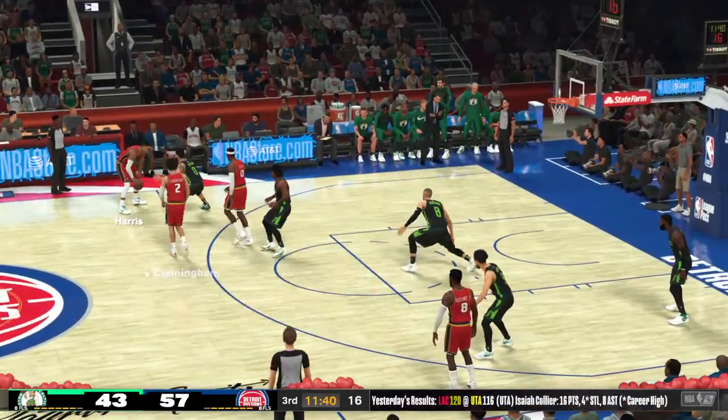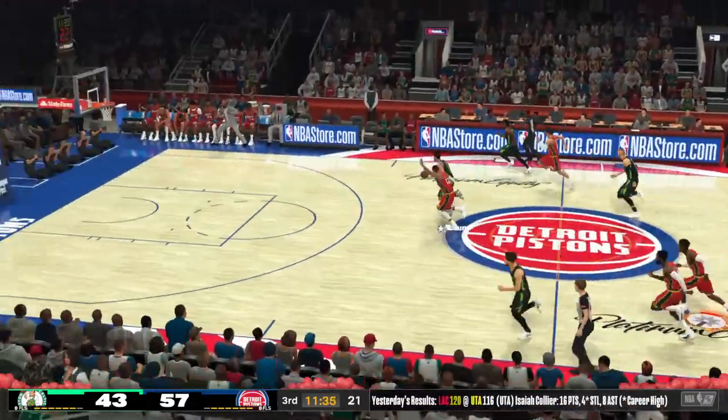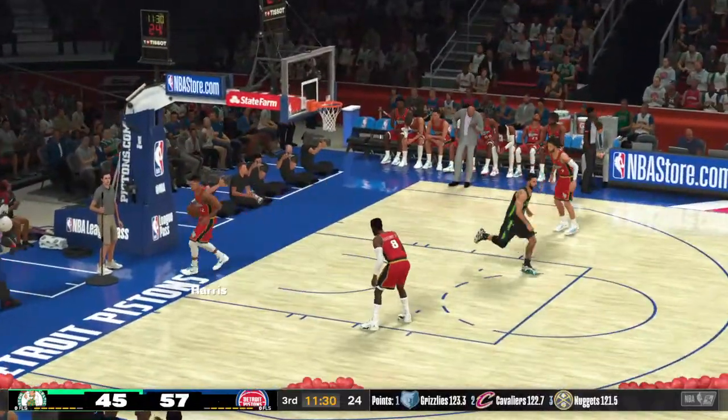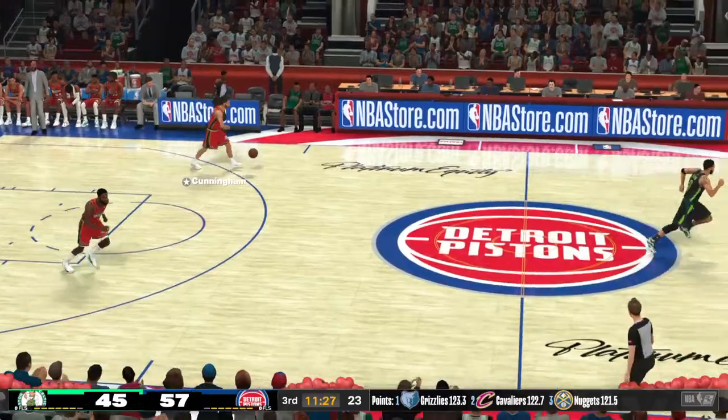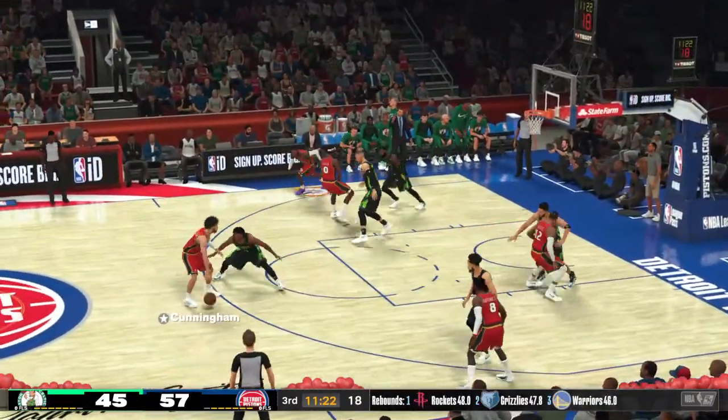And here is Harris following Jaylen Brown's 3. And stolen by Tatum. Jayson Tatum making sure of that one. Smart thinking by Tatum there. Once he got the swipe, he was locked in on going all the way.